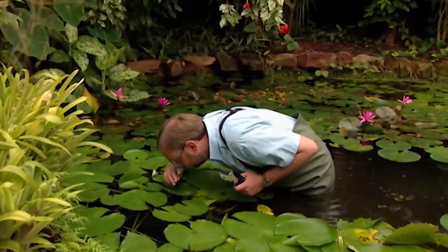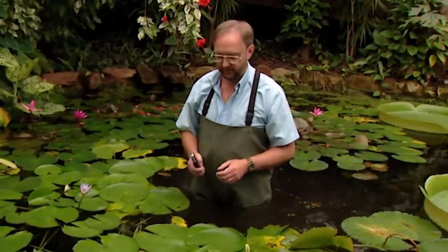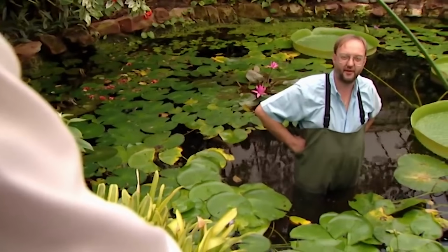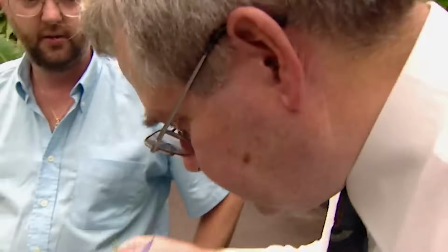So, it's quite a nice fragrance, actually. It's very nice. What does it smell of? I suppose the nearest thing, I think it's a bit like bananas, really, but it's quite pleasant. I'd be very interested to know how long the perfume lasts.